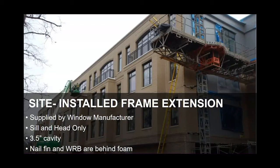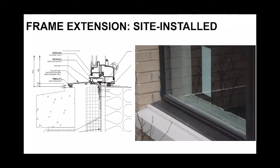Okay, so I mentioned pre-applied exterior frame extension. Now I'll show a project that's got an example of a site-installed frame extension actually installed after the windows were set. Again, this was supplied by the window manufacturer. But in this case, it was used at the head and sill only, which is a little bit unusual. The wall had 2 inches of insulation, an inch and a half airspace, and both the window's nailing flange and the weather resistive barrier were behind the foam.